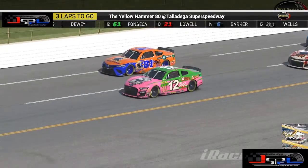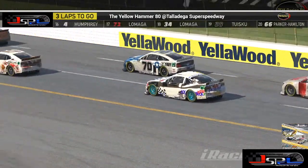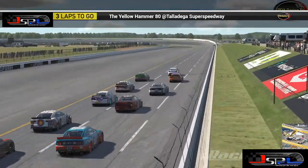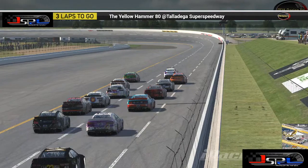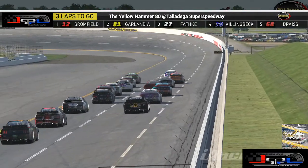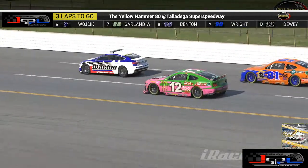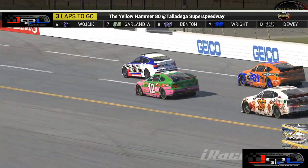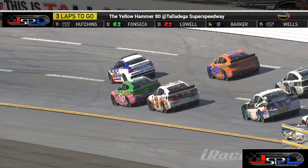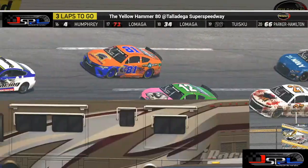But again, Bromfield, he knows on this restart he's going to have to do everything he can to stay ahead of Garland, because we know Garland will run hard on the outside if he has to and get everything he's got. There is only one way around it, and that's to get to the bottom, like you saw with him doing it earlier on. He got up top and then went to the bottom quickly. Bromfield knows what the strategy is that Garland will put to use, but does he have enough time to defend him off from it?